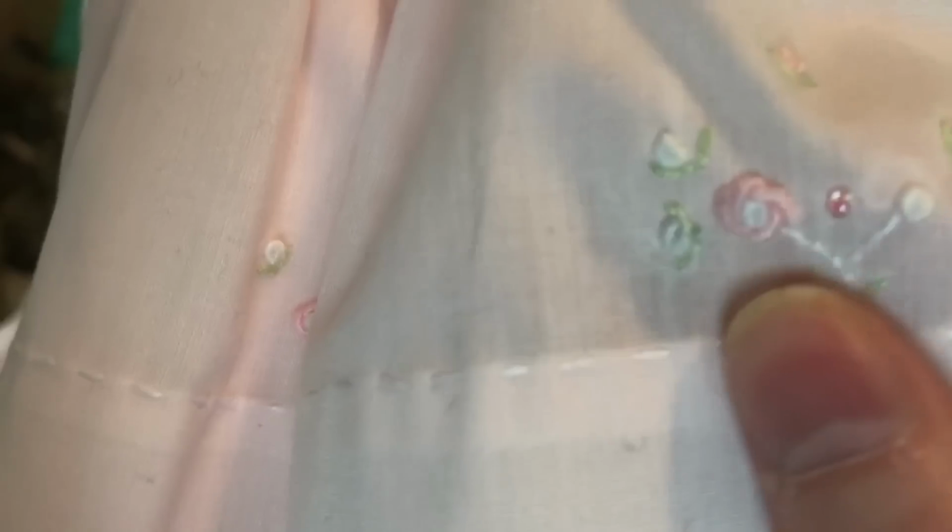Well, that's a little red ball, isn't it? A little pink ball there. I think they're all actually little pink balls, are they? They could be. I don't know. My eyes are terrible, aren't they?